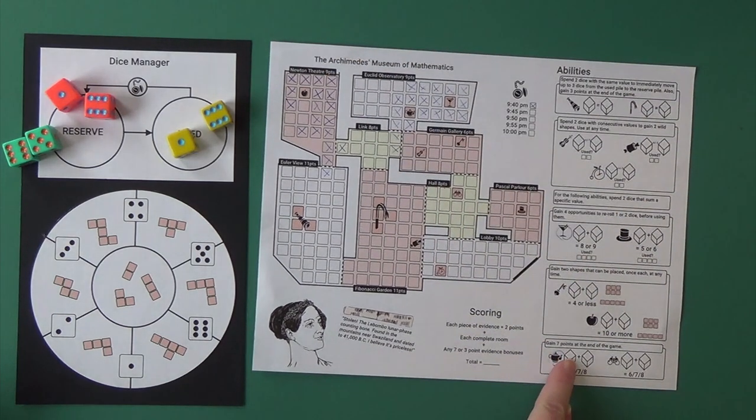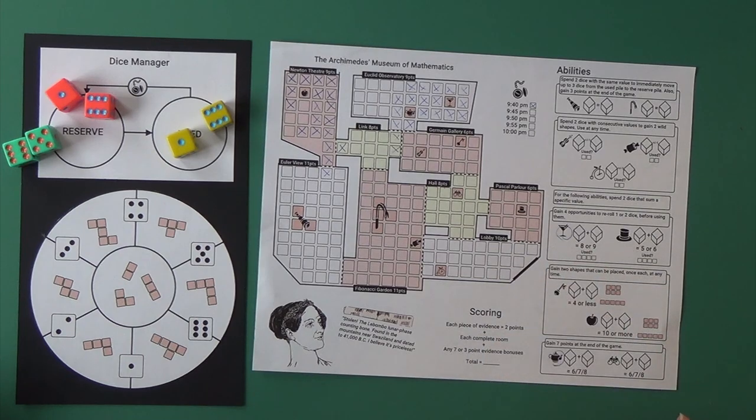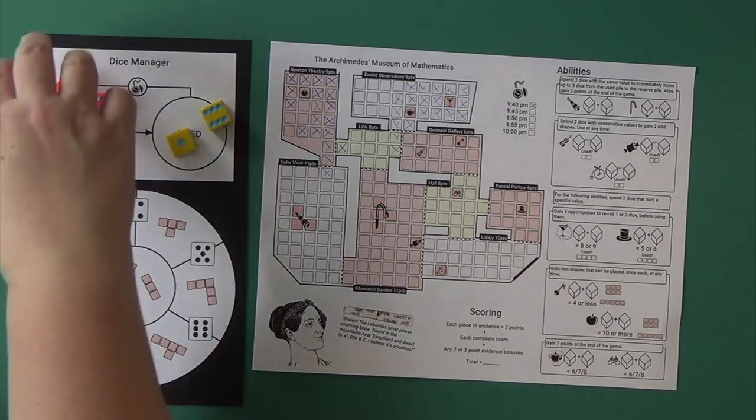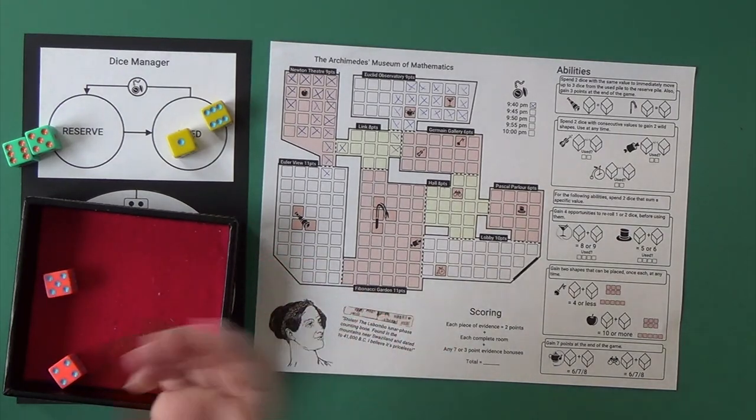So we will gain 7 points at the end of the game, even if we don't fulfill the little requirement. Wait, that's really good. Well, for this one, in order to gain 7 points, we have to assign values. For this one, it's just gain four opportunities. Does that make sense? So that one's just points. So I guess if we ever get jammed with dice we don't want to use, maybe that's what we do.